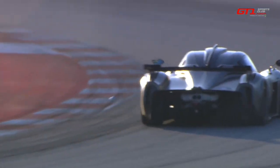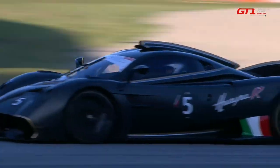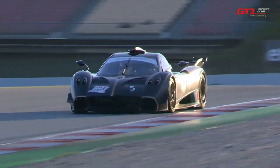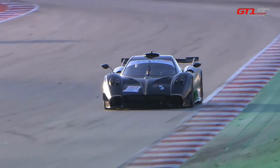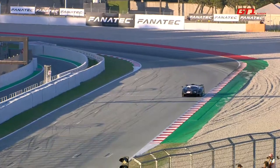Got the Praga also within the list of cars here, the Praga Bohema. And there the Pagani Huayra R, with just over 1,000 kilos in terms of weight, 1,050, 850 horsepower, and a serious piece of kit as it seams its way onto the pit straight.